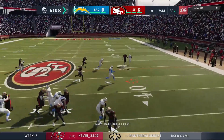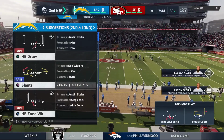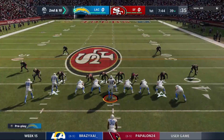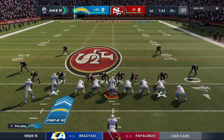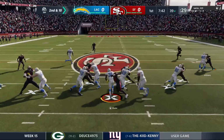Herbert. And this is incomplete. Keenan Allen, the intended target, and it's second down. Well, they've got man coverage on the outside, and my scouting report on these DBs tells me that they love to take matters in their own hands. They want man coverage, not zone. And there was good coverage there that forced the incompletion.